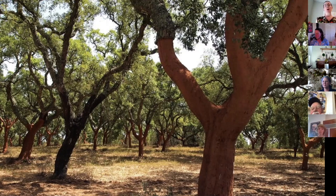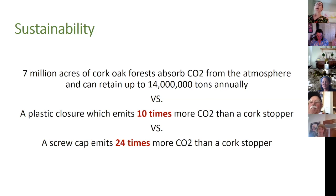And as we saw, a predominant amount of the cork that is used in the industry actually goes into wine. So keep popping those bottles, supporting cork trees in Portugal and throughout the Mediterranean basin. Now, 7 million acres of cork forests, they actually do a lot of heavy lifting, absorbing carbon dioxide.